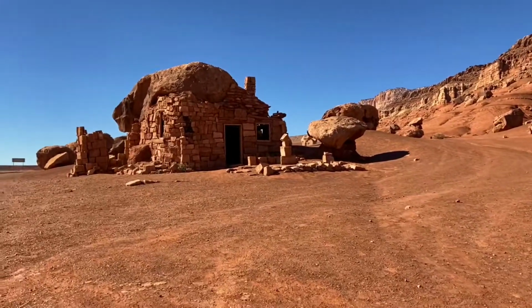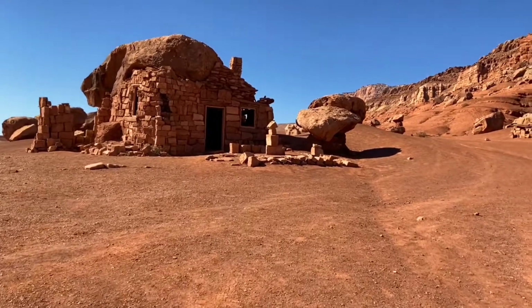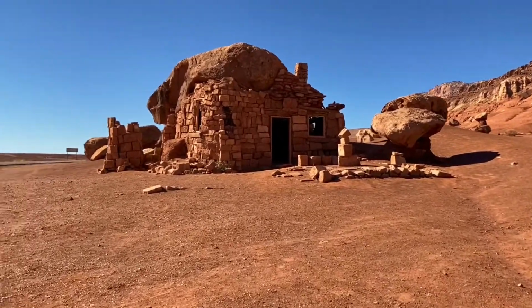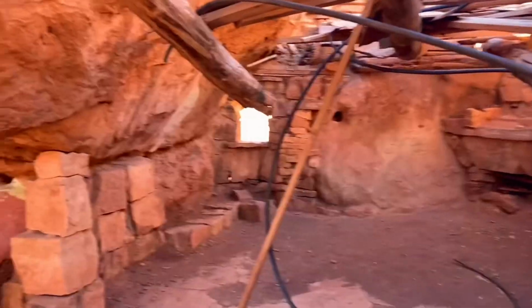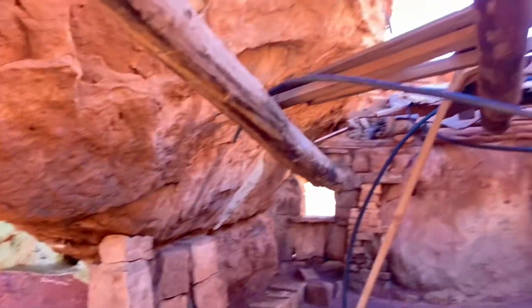So the story goes, back in the 1920s, while driving across Arizona, a family's car breaks down at this very spot. They get stuck there overnight, but decide that they want to live there and wind up buying the land and building this rock house. They also built a restaurant and a gift store right down the road.